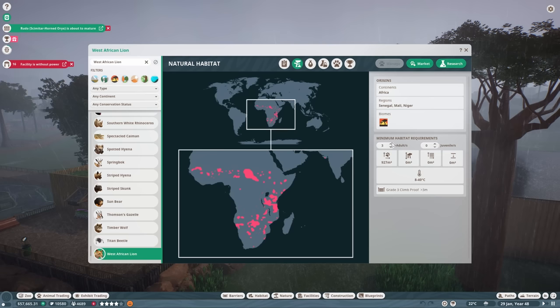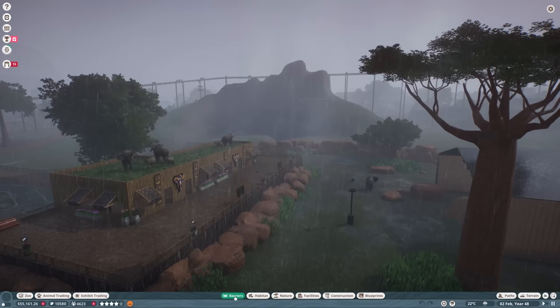Oh, they only need 1500 square meters. That's definitely doable, and it's grade 3 climb proof, more than 3 meters. So we can use our wooden logs for that because they're grade 3, and it'll keep it in keeping with the rest of the zoo.